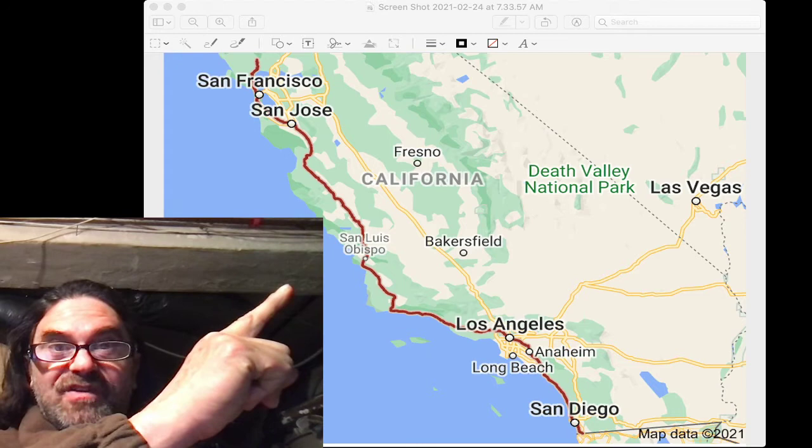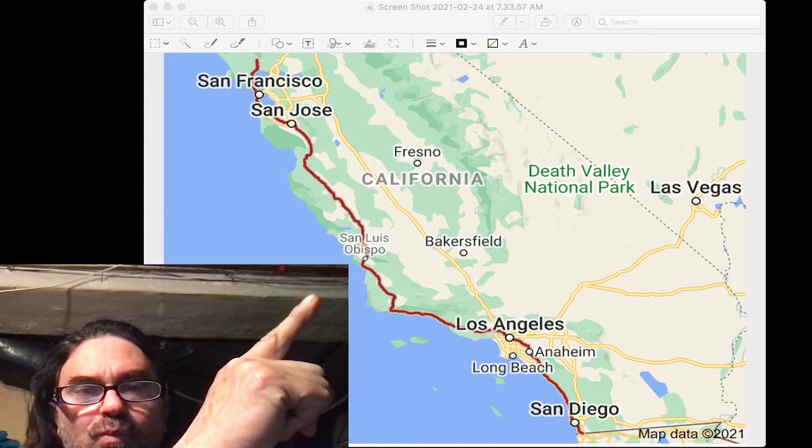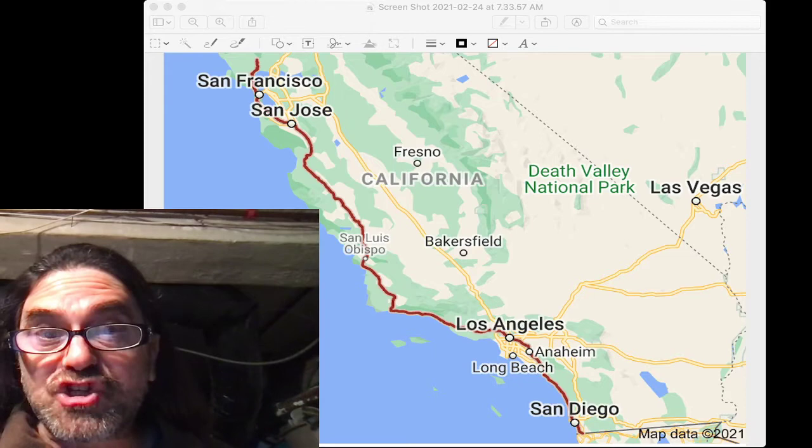The red is not the coastline. If you look at the actual coastline, that's kind of what they followed, where the green meets the blue. And there's a highway that does that. Now it's called Route 1. Route 1 goes along the coast. So on this map, it's not shown.